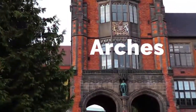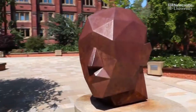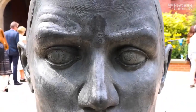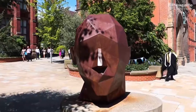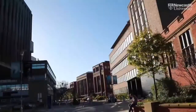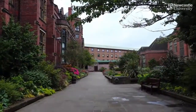To the side of the arches, you'll find the Student Forum, an outdoor space to relax when the sun is shining and enjoy some fresh northeastern air. The three huge heads are sculptures produced by alumnus Joseph Hillier and represent the three key technological ages of humankind: Bronze Age, Industrial Age, and the Digital Age. We'll head down to the left later, but first let's head through the arches and onto the Armstrong Quad.